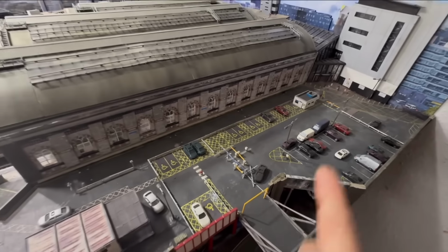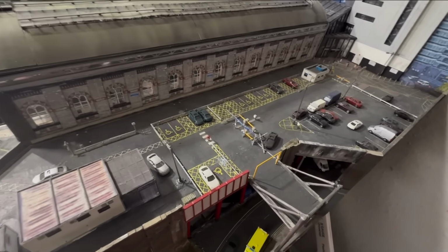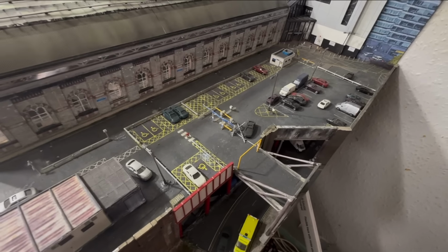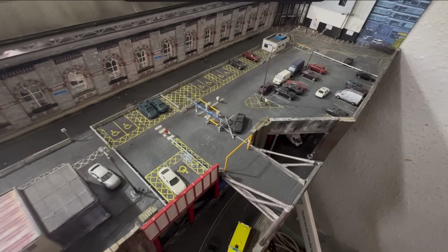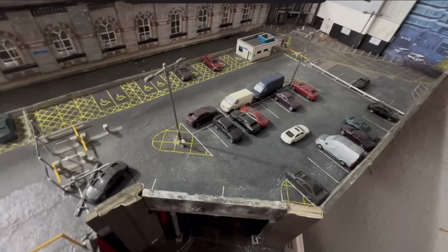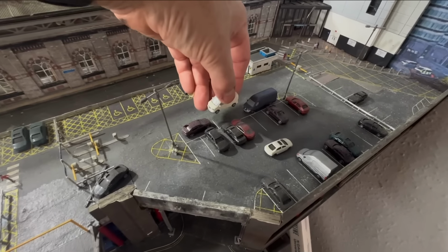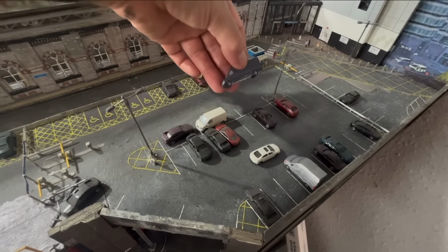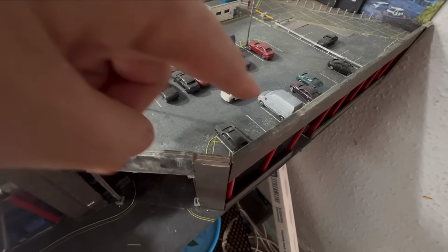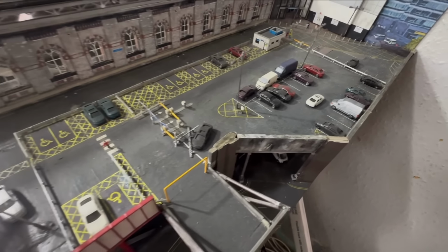And although this is not quite scale length by probably about a foot, I've tried hard to get the width of it as close as I can. Incidentally, I've been making some 3D printed vehicles. There's 3 there. There's that van, that one, and the silver van just here. I am making a load of cars as well, but that's taking a little while.